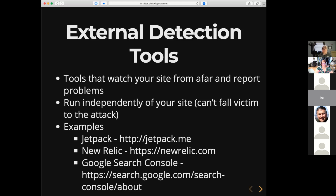So you want to look at external services: New Relic, Google Search Console, or Jetpack. All three of these have services that are going to tell you when a problem's happened. So turn on something that's monitoring. Is the site up? Is there a problem with the site? What's going on? Things that are going to be that last line of defense, or rather that second line of detecting what a problem is.